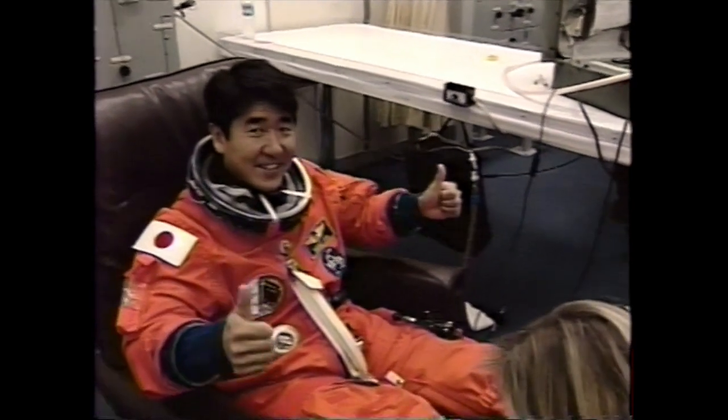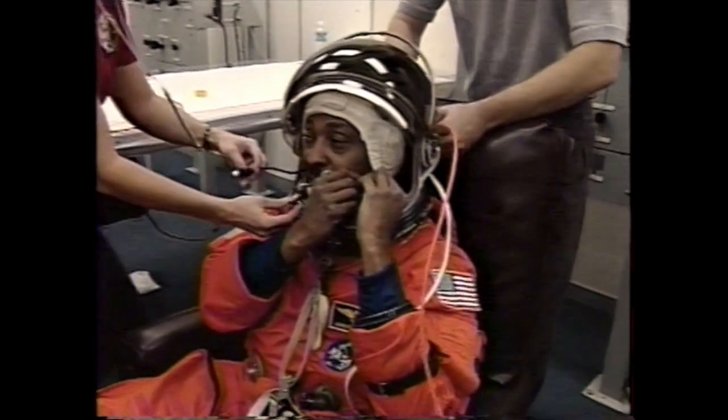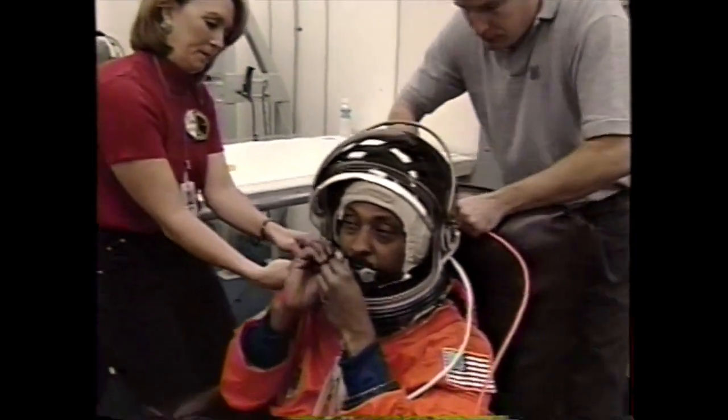Mission specialist Takao, who will be participating in the EVA on this mission along with Winston Scott. And next to him here is Winston Scott, who will be also doing the EVA during the flight, along with Takao. And our payload specialist, Leonid from the Ukraine, who will be investigating plant growth biology in space.